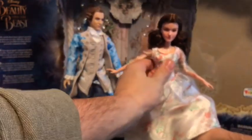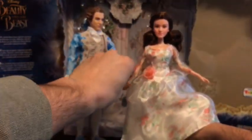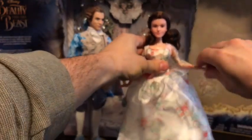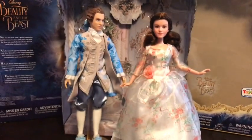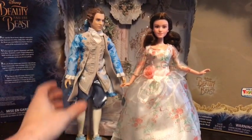So if you want a doll to style, either if you play with your dolls or if you are someone that likes to do pictures with your dolls, I would say this is a good doll to actually rebody because she does not have a lot of articulation.